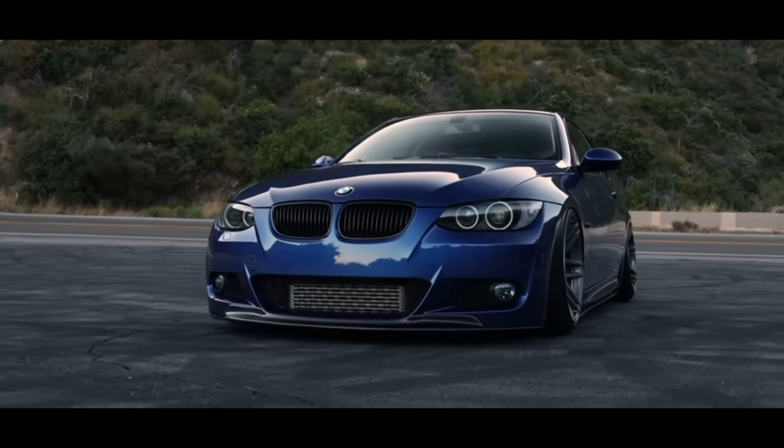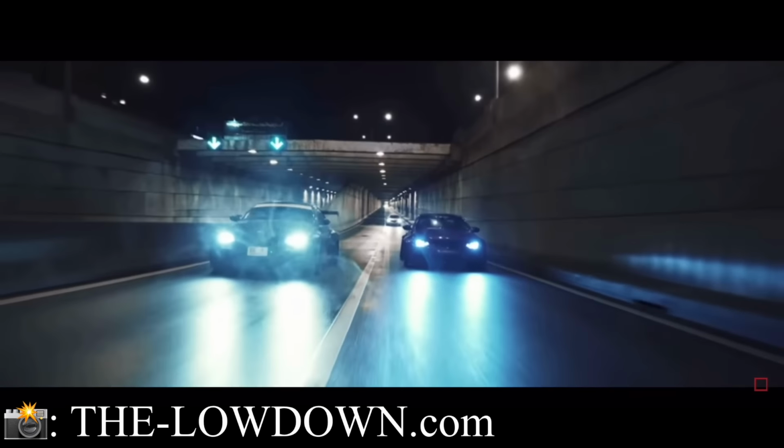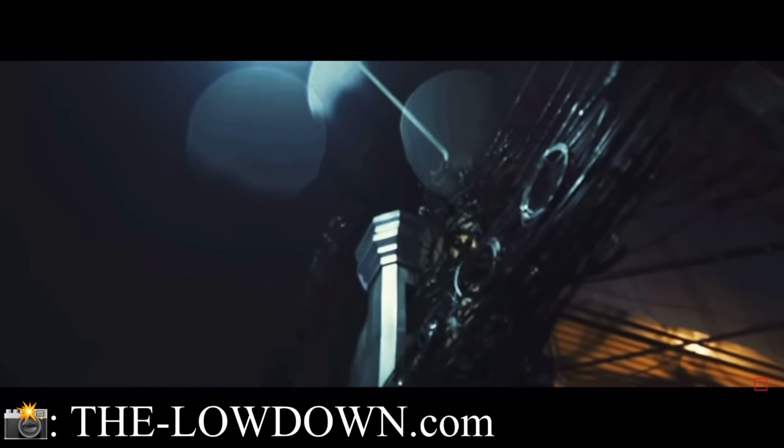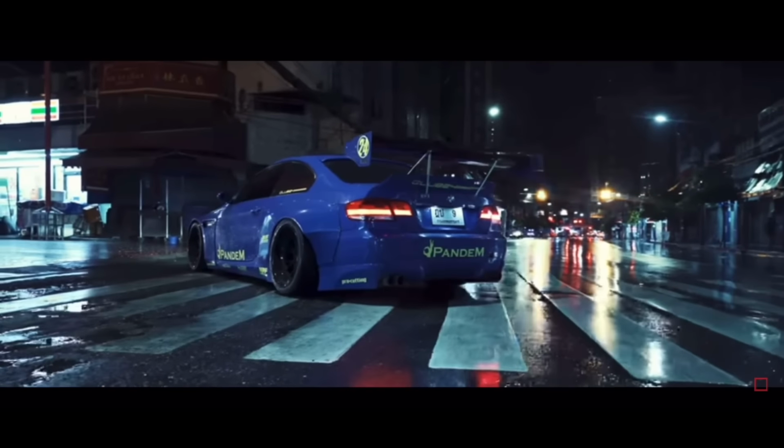I don't know what it is about them, but I would never buy one. I know that makes me sound literally insane because I put it in the number 1 spot, but I don't know. I just don't like the looks of them, to be honest. But either way, they are number 1 for a reason. They are the best car, in my opinion, under $10,000.